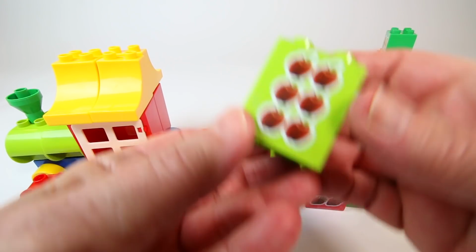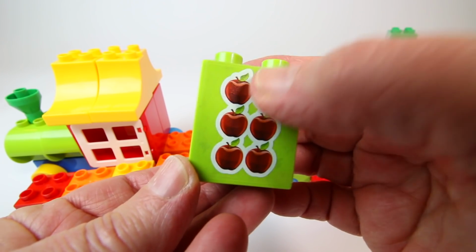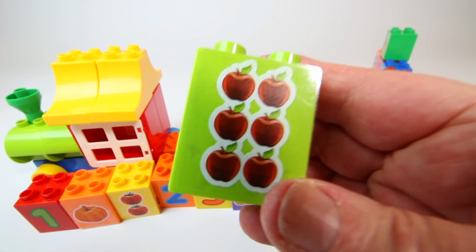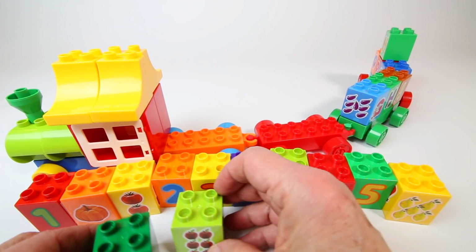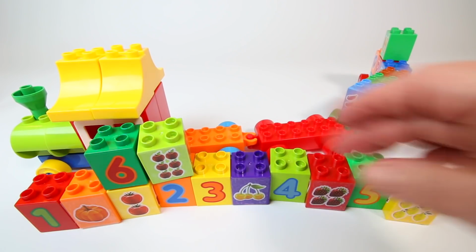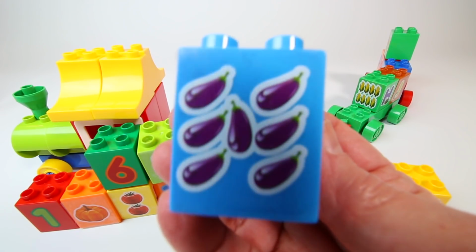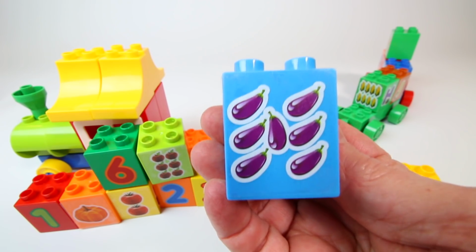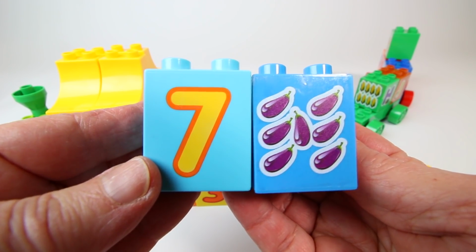What comes next? It looks like six apples. Can you count them? 1, 2, 3, 4, 5, 6. The number six. These look like seven eggplants. Here is the number seven. That's a lot of eggplants.